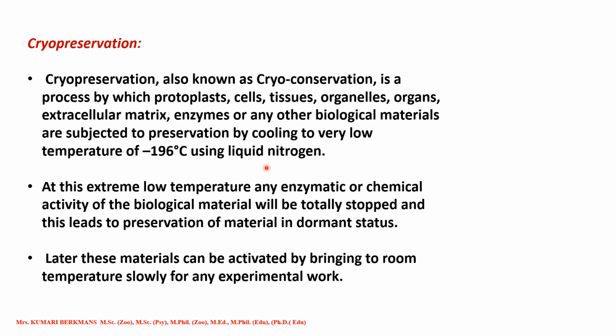Okay, so cryopreservation. What is cryopreservation? It is a process by which protoplast, okay, we all know what is protoplast, cells, tissues, organelles, organs, extracellular matrix, enzymes or any other biological materials are preserved by cooling to a temperature of minus 196 degrees centigrade by using liquid nitrogen. Keep in mind, this is very, very important.